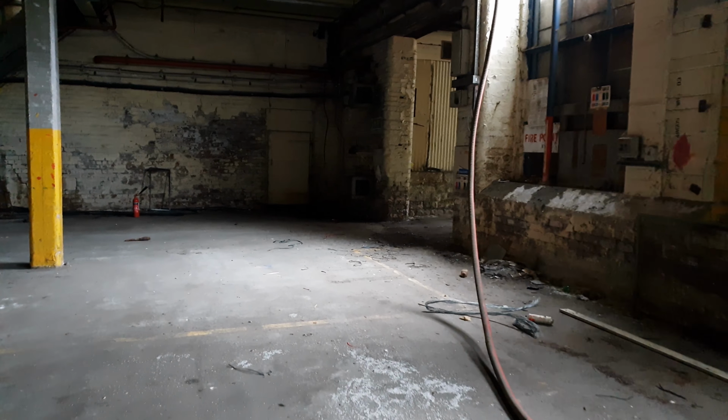This floor's not very good at all. I think there's something under this floor, Dan. I'm not 100% sure though. This bit's not good. I just want to see what's over here. Right. That's the roof. The roof, Dan.